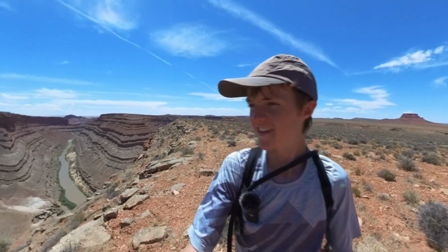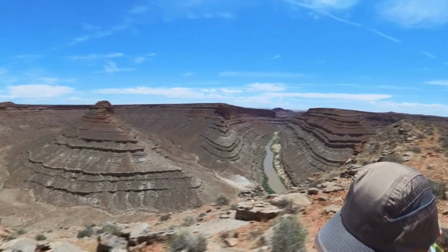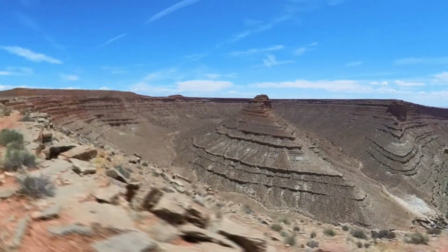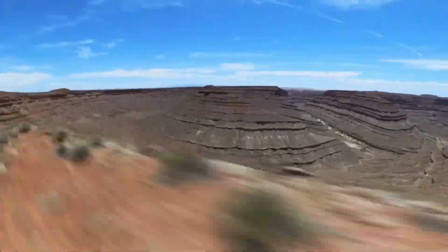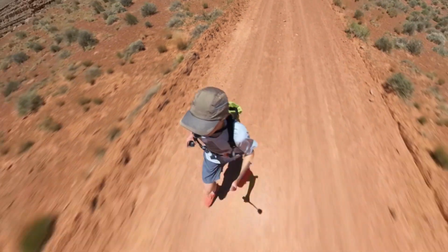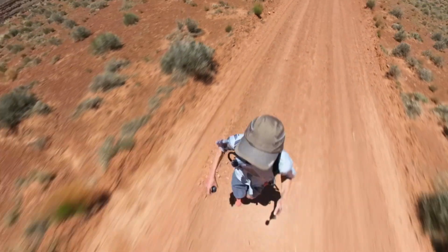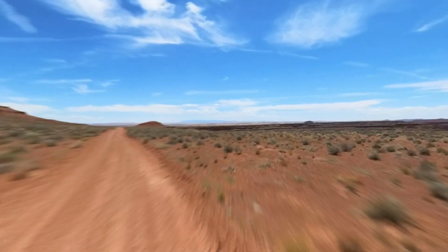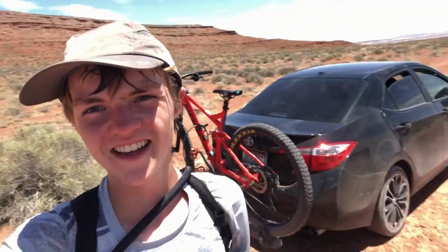Let's see how far the battery makes it, shall we? This is actually funny because we walked down there, we walked around the entire thing except right here. So now we get to run around this part. Let's go! Car! Let's go! We're back at the car.